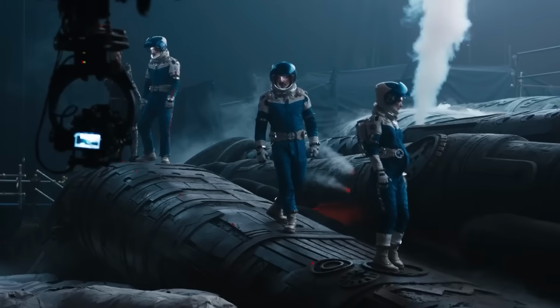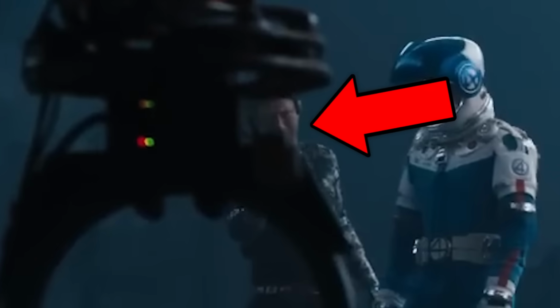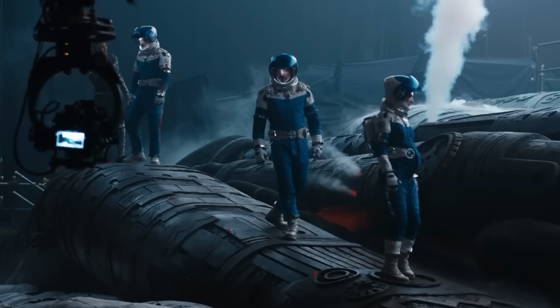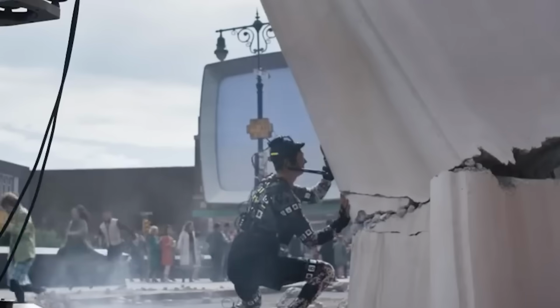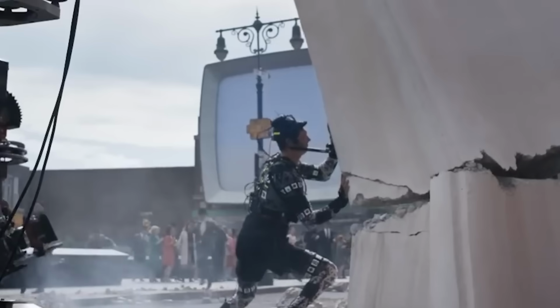Then a wild new shot: Sue and Reed and Johnny and Ben, that's Ebon Moss-Bachrach in the mocap suit in the background there, all in their spacesuits walking down this interesting looking set. I'm assuming this is their arrival on Galactus' ship Taa-2. We also see Ebon in the mocap suit in a different shot in the moment when the Thing lifts a broken column of the elevated train as they fix it.